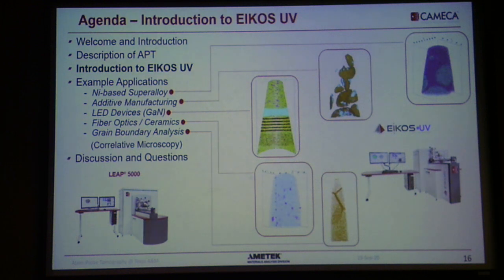Now, let's talk about maybe the EIKOS-UV. Since the last time we came here, we focused on the LEAP, and we could focus on the EIKOS previous generation, which has a green system. The problem with the green system is that there are lots of applications that you cannot do. It's limiting the range of applications that you can use. So now we have broadened this range by adapting a UV laser to the EIKOS system.